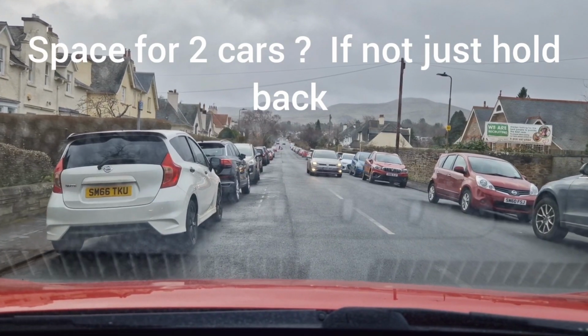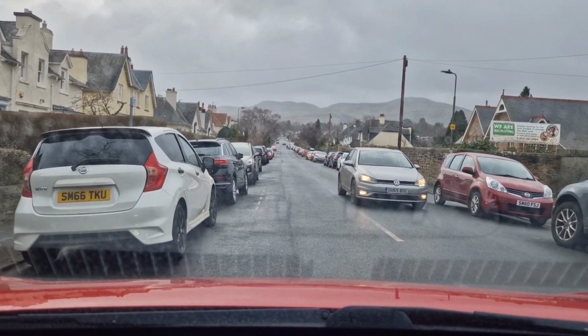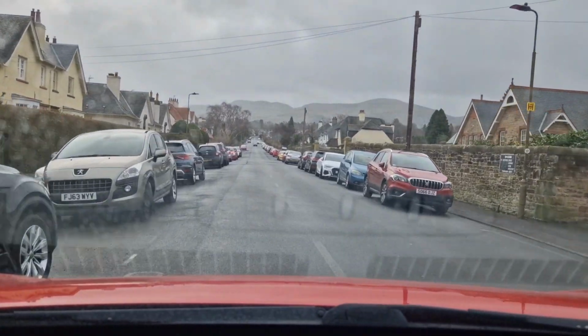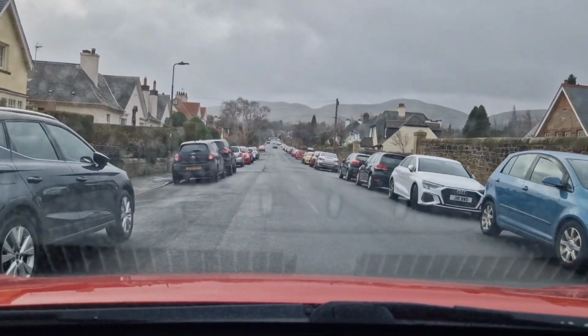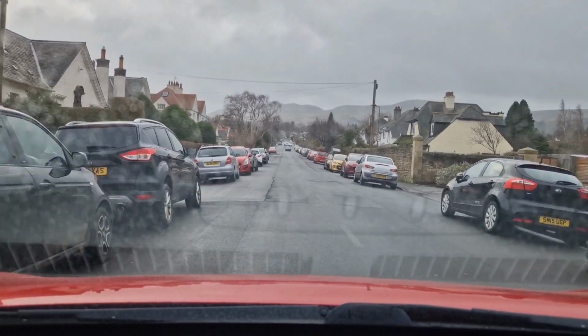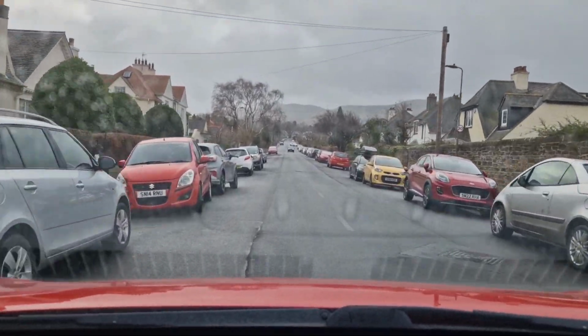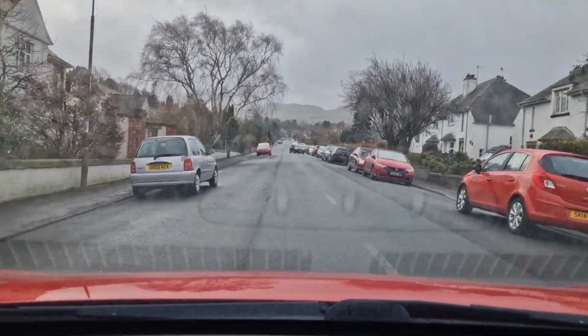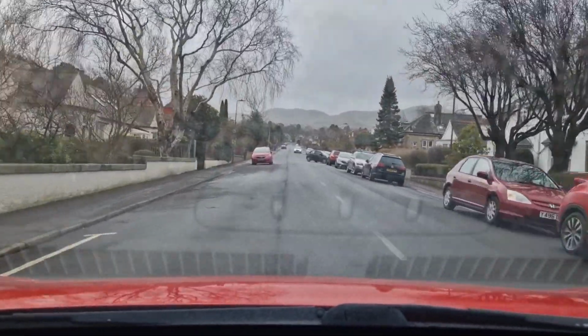So if you feel you can't get through there and the guy's just about finished coming down, there's no point barging through there and trying to get two cars through. Just wait a few seconds, the guy will get past, we then go past, and there's no harm done. So we'll carry on through here. We're holding a dominant position in the middle just now, so that we've got space for any doors opening.